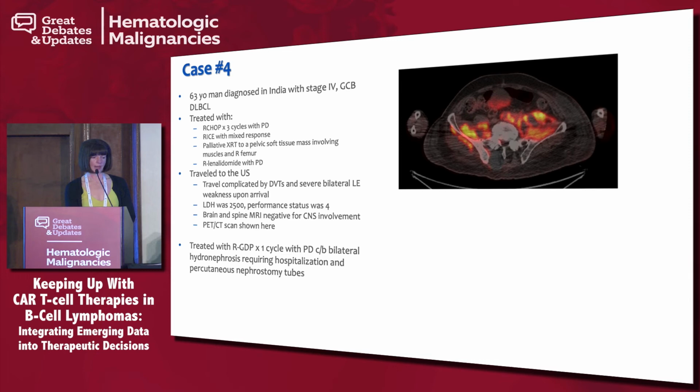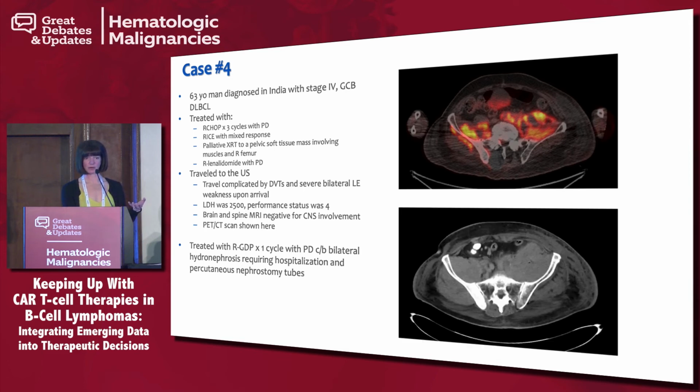So this is someone who I wasn't sure, given what I told you before about the fact that it takes about 3 to 4 weeks to manufacture these cells, was going to make it to have his cells manufactured. I only felt like I could do that if we could manage his disease in that interim, and the only way I could test that was to give him a cycle of chemotherapy and see if he had even a transient response. And he didn't, unfortunately, and developed progressive disease and ultimately was deemed not to be a CAR T-cell candidate.